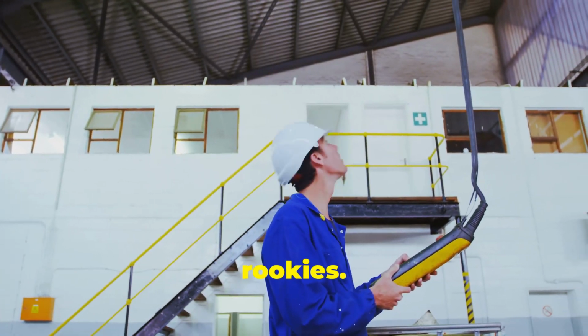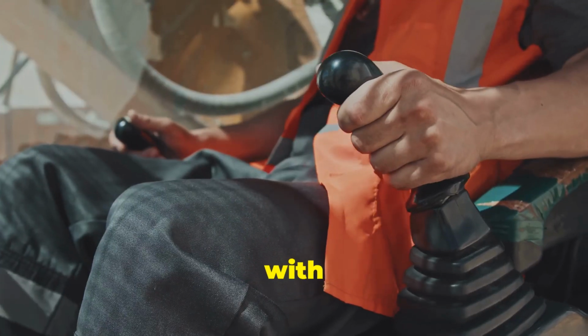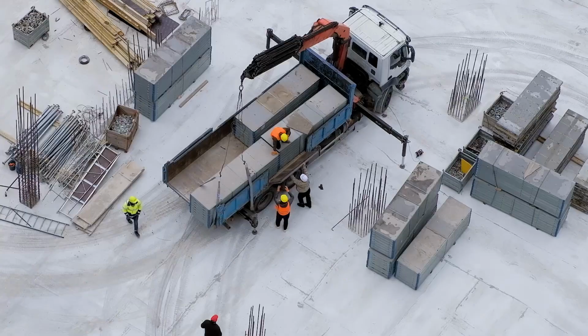Operating a hoist isn't for rookies. Only trained and authorized personnel should be at the controls. Remember, with great power comes great responsibility.